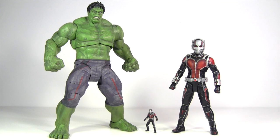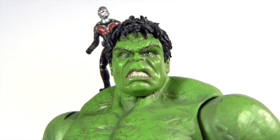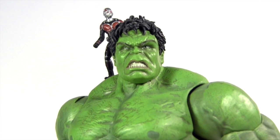Here they are alongside the Marvel Select Avengers Age of Ultron Hulk, and now alongside the Marvel Legends Hulk you can really see the 7-inch scale of Marvel Select versus the 6-inch scale of Marvel Legends. But then the shrunken Ant-Man there can fit into a collection of any scale. Plus the little guy allows for some fun with displaying as he hops on Hulk here for a free ride.